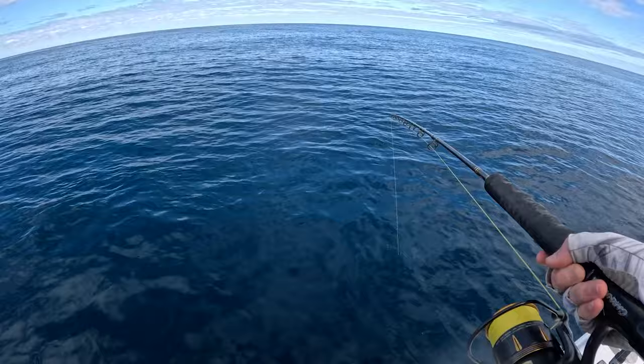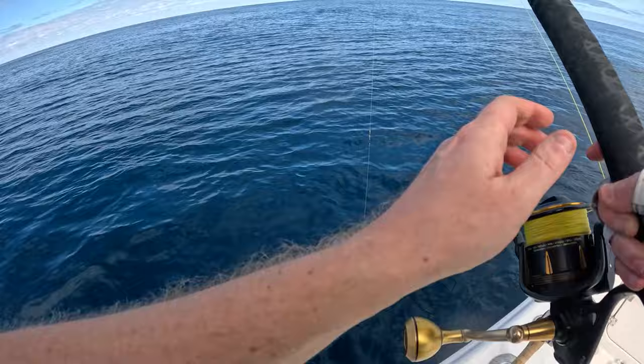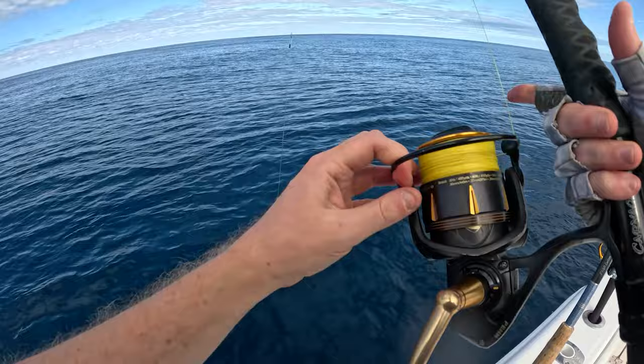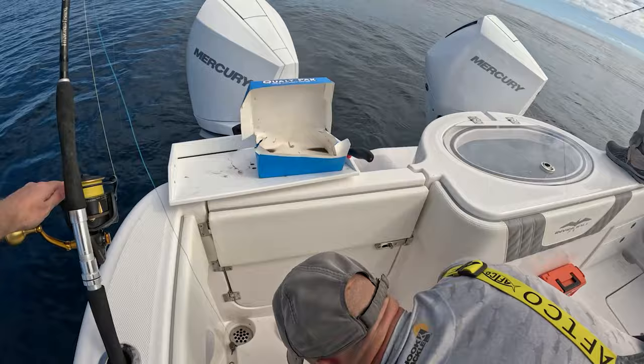He's got you in structure, dude. Yeah, I know. There's a couple different ways to do it. Slack it off and let him swim out? Slack it off, give him a minute, and then go full drag and rip him out. I can do that with the tog. Yeah. Let's slack him. That's one way to do it, and then you'll feel him. The other way is to play the light line. How light is it? 40. Sure. Yeah, I'll take it.